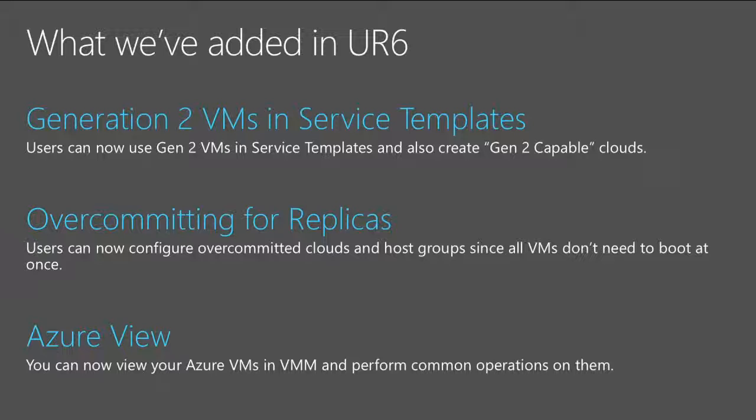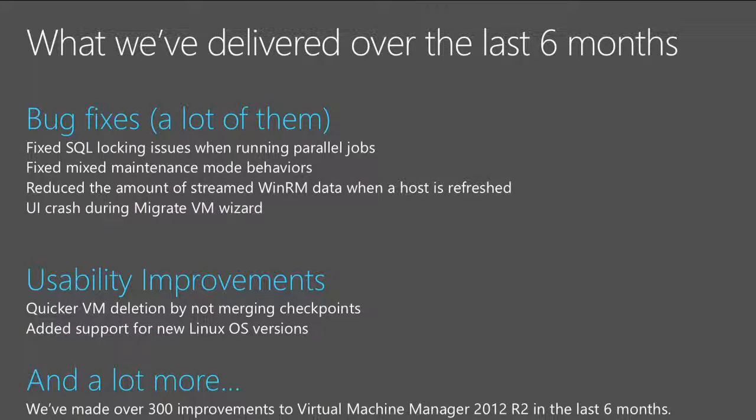Overcommit for replicas. I believe that came from User Voice as well? I think we got that from survey. From survey, okay. Definitely from this data flow for sure. Azure View, a lot of cool stuff coming down the pipeline. We've also been fixing a lot of bugs. We've done some performance and usability improvements. We've got quicker VM deletion, a lot of stuff coming down the pipeline, and we're trying to deliver it to you a lot faster than we have in the past.